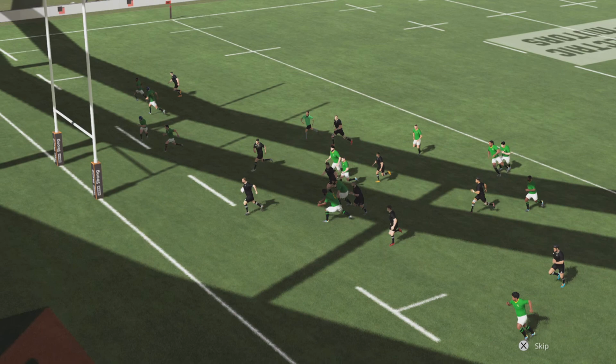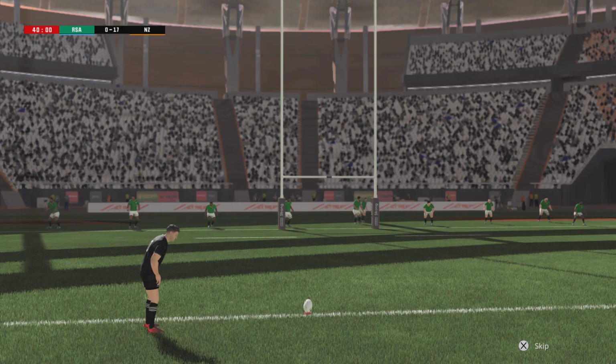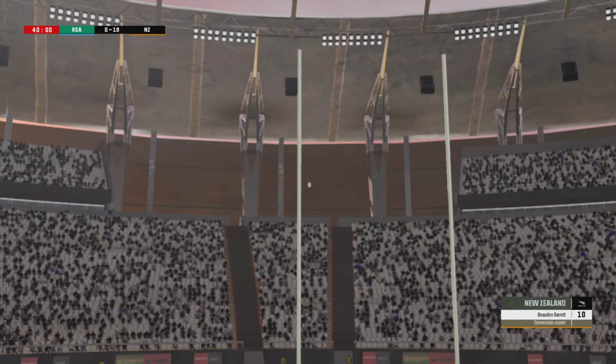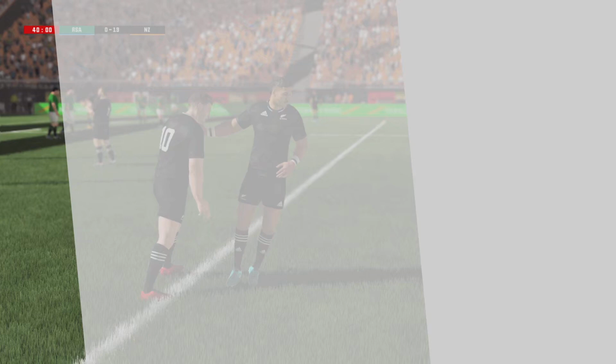Third attempt by the kicker, Barrett. It's there! Superb! 0-19. That's it. The two teams will go back to their respective changing rooms.